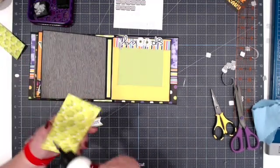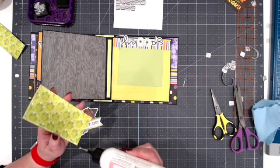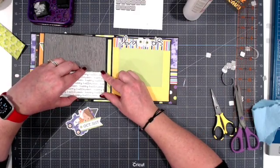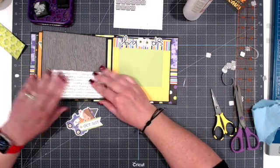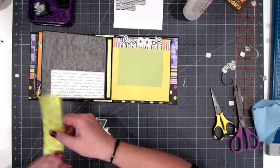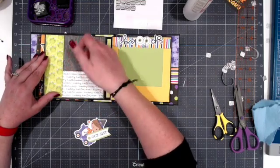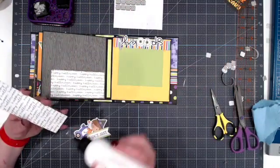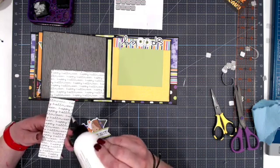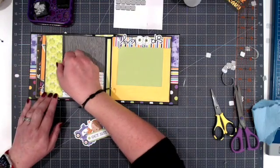Okay, so we are going to light glue on 3 sides. This is going to come over in this lower right-hand corner, 1/8 away from the bottom, 1/8 an inch away from the side. This one is going to come over here, and again, we're only going to glue it on 3 sides because we're basically making a little pocket.